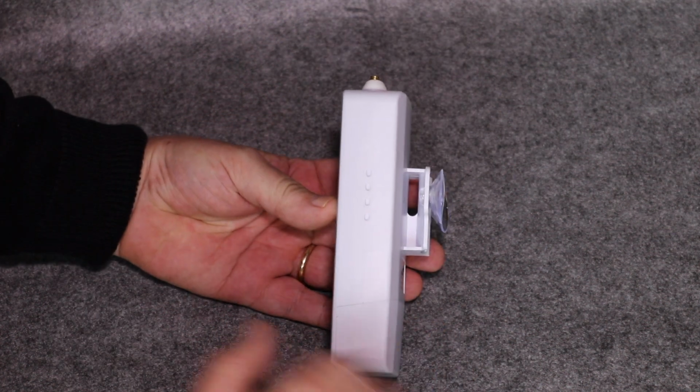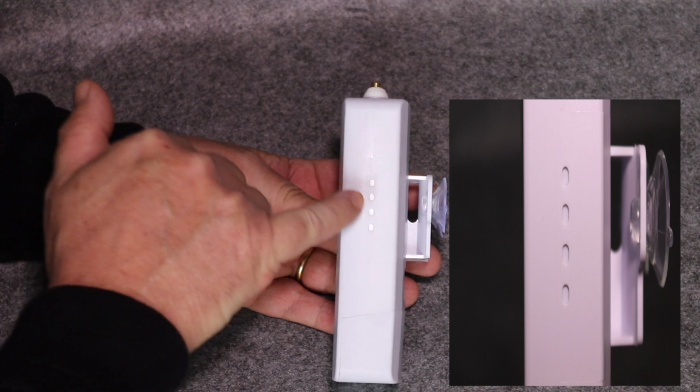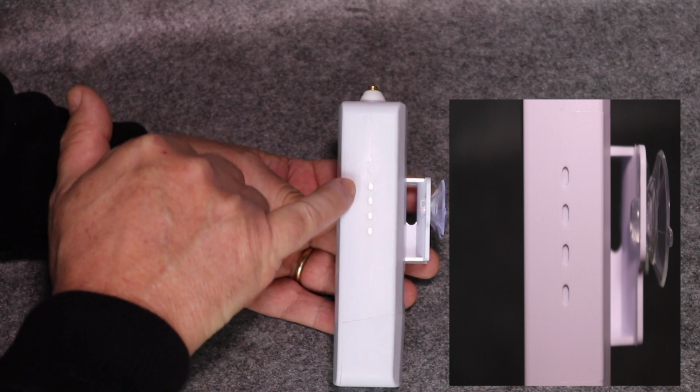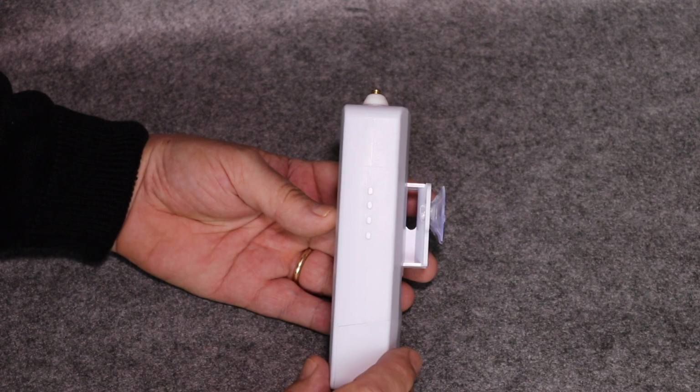And on the side of the router, you've got these four sections here. I hope you can see them on the camera. These actually are backlights for LEDs, and they're for the signal and power strength of the actual device.